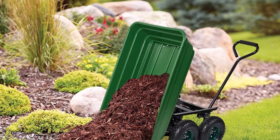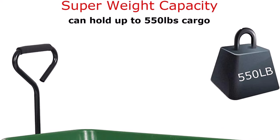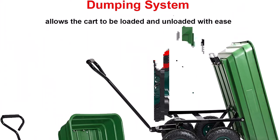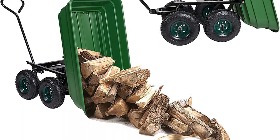gravel, or plants. Over 180-degree turn. The handle controls the front wheels, and it has a 180-degree turn range that makes transportation quick and easy. Super capacity. The Garden Dump.